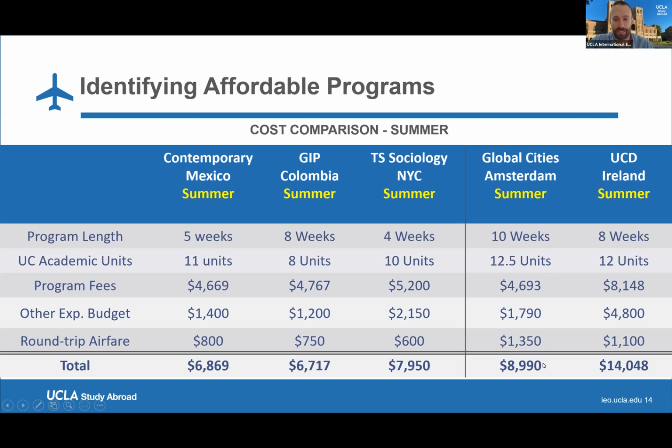And you can see that the prices vary from on the lower end in the upper 6,000s up to, in UCD Ireland, around 14 grand. You'll also note that on the lower end, we have 8 units of academics with the Global Internship Program, and on the higher end about 12 and a half with the Global Cities, but also 2 weeks more of time. So there's a lot of factors, again, you have to consider. So we ask you to look at the full budget, the full picture of the program.